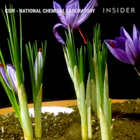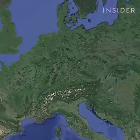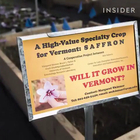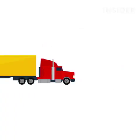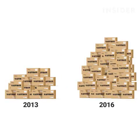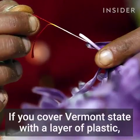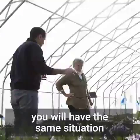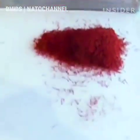Saffron is not only grown in Iran. It's grown in Morocco, Spain, Italy, the Netherlands, Afghanistan, India, and even in the United States. Why the U.S.? Though many Americans have never eaten saffron, the U.S. imported 25 tons in 2013 and 46 tons in 2016. I knew that saffron has good resistance to cold weather. If you cover Vermont state with a layer of plastic, you will have the same situation that we have in Iran.